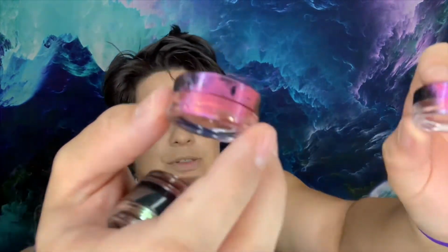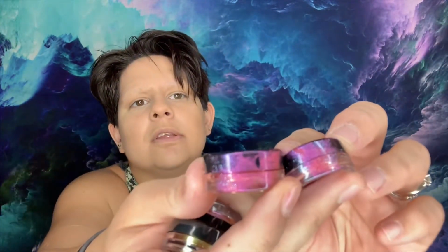I actually got it on 2 jars. You guys can see there. And I think it's this one that spilled, which I like. If you guys can tell, I'm hoping that actually shows up. It looks like we have a duotone. We have a pink and orange, it looks like. It looks like it changes hues as the light hits it. But I'm just gonna use that to do my swatch over here.